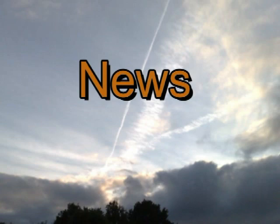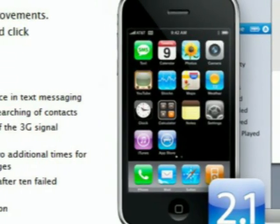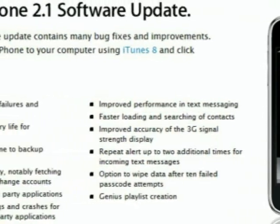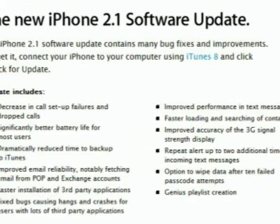Apple has released their iPhone 2.1 firmware update, but there still seem to be many issues. Good to see them making progress, though, but I did tell you that making a robust phone operating system was hard.